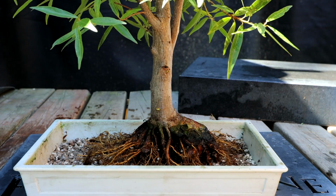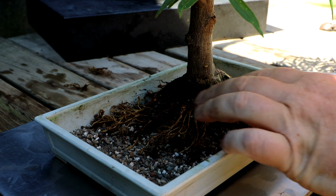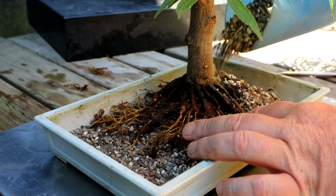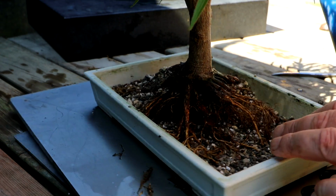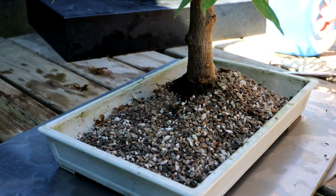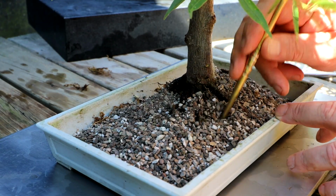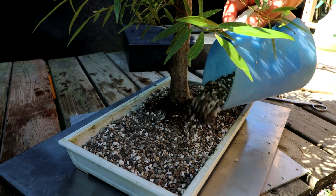I can start adding my soil. I'm taking one last look at the tree to see if it's in the pot exactly how I want it. Yep, that's looking good. So I'll start adding my soil now. And there was a root I wanted to make sure was going in a better direction, and it is. So I'm just adding a little bit of soil, and I'll work that into the root base here, filling up all those voids. So I can start to add a little more soil and keep working it into the root base.